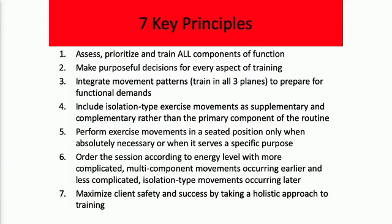Assess, prioritize, and train all components of function. So yeah, we're going to do strength training, but we're also going to do power, we're going to do balance, we're going to do agility, we're going to try to train every component of function. That's really hard to do in 30 minutes. It's not so hard to do in 3 sessions of 30 minutes across a week. And if we're going to train a client for 30 sessions over 10 weeks, we can really do it.